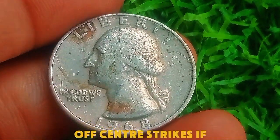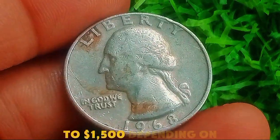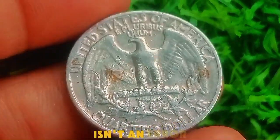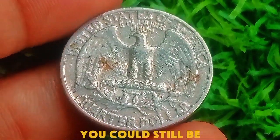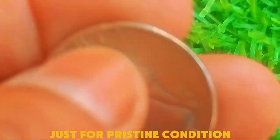Off-center strikes. If the design is noticeably off-center, collectors will pay $200 to $1,500, depending on severity. Even if your coin isn't an error, if it's in high mint state, MS67 or above, you could still be looking at $1,000 to $5,000 or more, just for pristine condition.